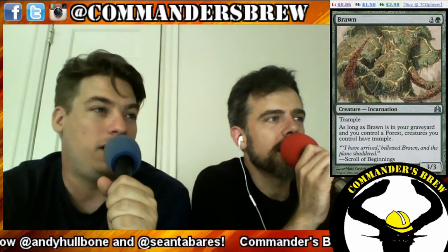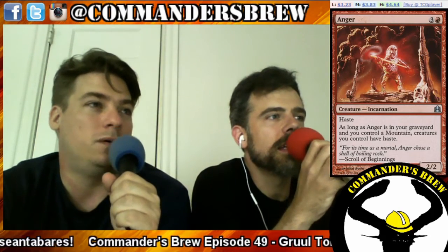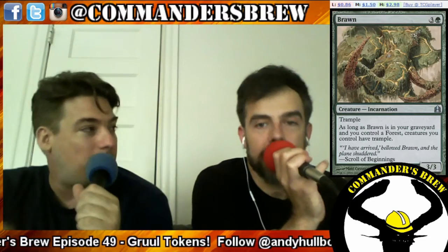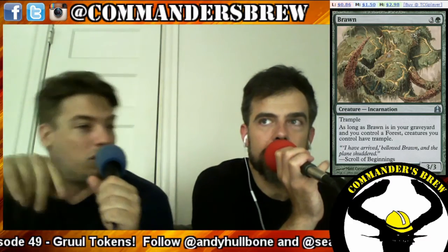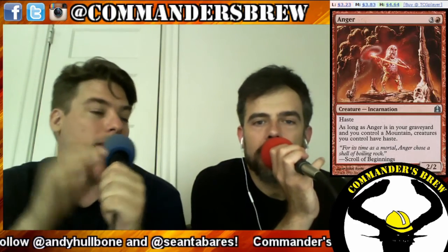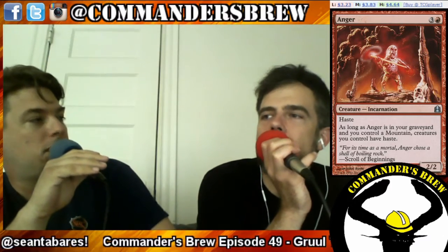It is worth noting, and I always forget this on both of these creatures, that Brawn is a 4-mana 3/3, Anger is a 4-mana 2/2. They both need their respective lands to also be on the battlefield. So yes, you need to control a forest for Brawn, and you need to control a mountain for Anger. Which sometimes, in a 2-color deck, you probably always will.